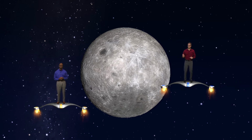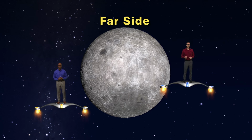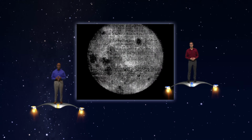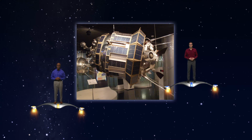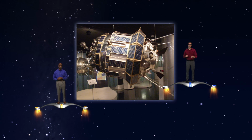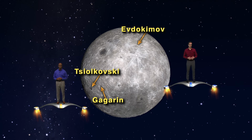Here we are, where few people have gone before, the far side of the moon. It's weird to think that no matter what we do or where we go on Earth, we never see this side of the moon. The first pictures from the far side of the moon came from the Soviet Union's Luna 3 spacecraft, which flew around there in 1959. This was quite a feat, to fly 240,000 miles off Earth and circle the moon. So many of the features on the far side bear Russian names. What else do you notice?